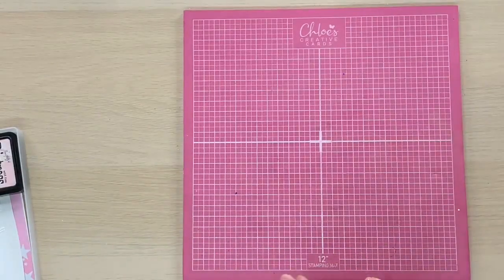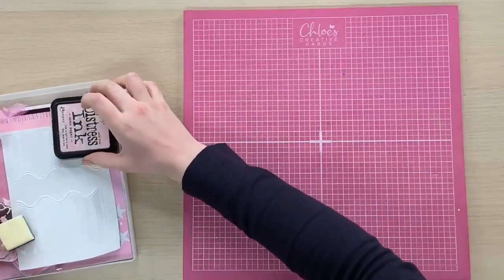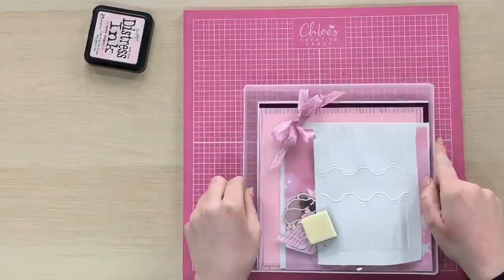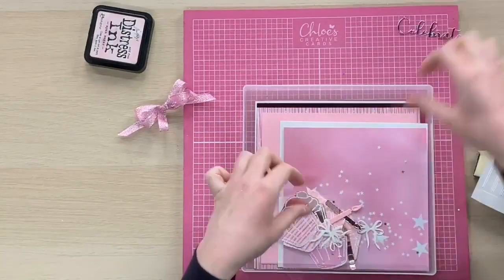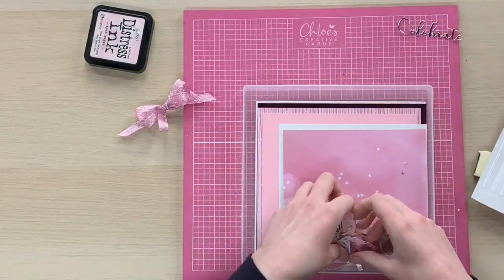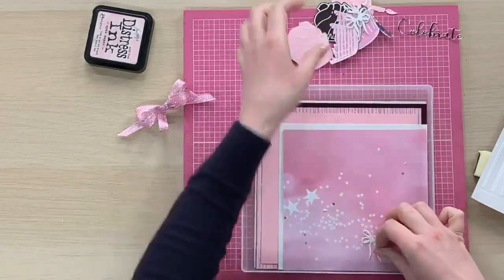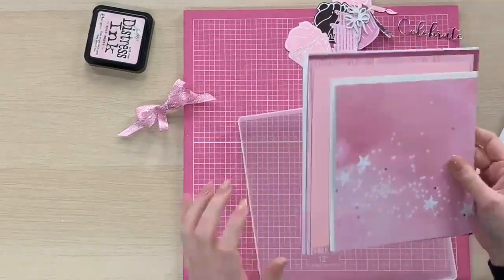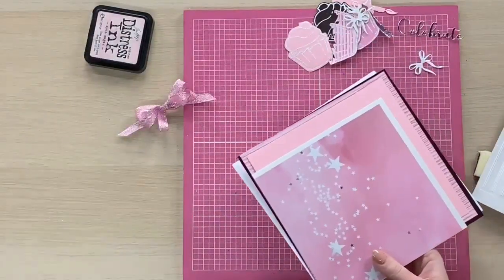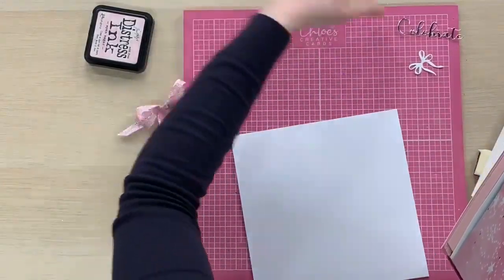Right, hello everyone, I'm back and we're going to start and get crafting. So I'm going to create an 8x8 card first, using the lovely cupcakes, using your embossing folder and using the dies as well. So this one's actually been inspired by one of Becca's projects, because I thought it was gorgeous, and I thought, oh, I'm definitely going to show you how you can put your own little spin on that one. So to get started, I've got an 8x8 card blank, okay.